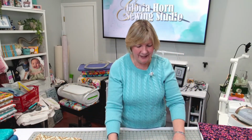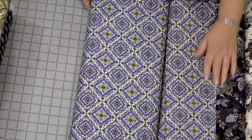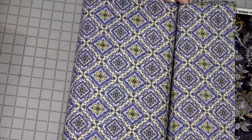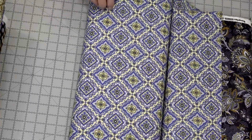So, okay, next one. This one is also one from The Drawing Room. The Drawing Room had some that had blues. So this is blues and yellow. And then they had a line that was like grays, and then another one that was browns. So you'll see when I pull them out.